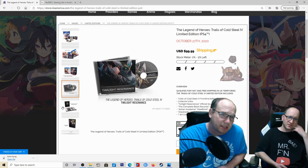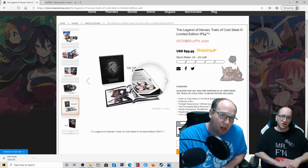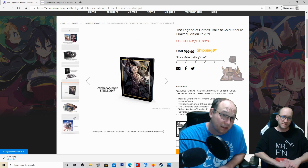So we got here the Twilight Residency soundtrack. I'm a fan in limited and collector's editions. I'm a fan of physical items. So I like that. And that's a cool art book, full color. Yeah, I like it a lot. We like that. And I really like this. That's a great steelbook. It is a banger, dude.